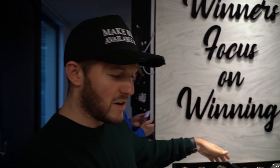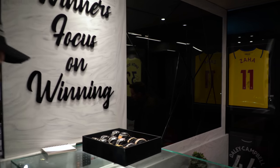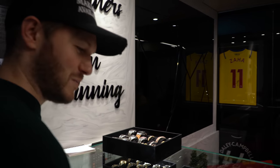Hence why we got these hats made. There's no Rolex available from the boutique. There's no Rolex for us to buy on the grey market. So, good for nobody. Rolex, make some more watches, please. Selling too many.